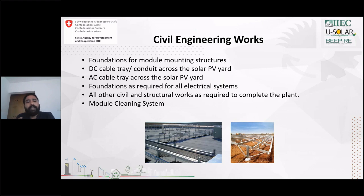The DC cable and AC cable trays will be placed accordingly, and the foundation required for all the electrical systems, including the earthing and lightning arresters. All this civil and structural work will start, and also the module cleaning system as per the agreed agreement.